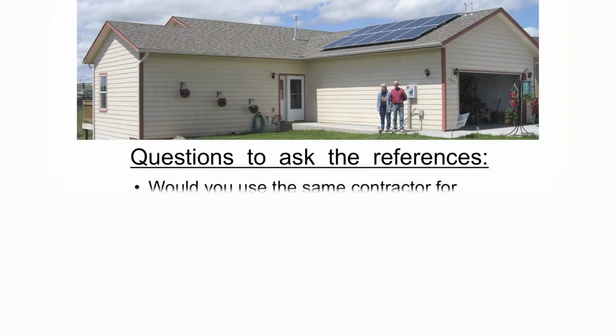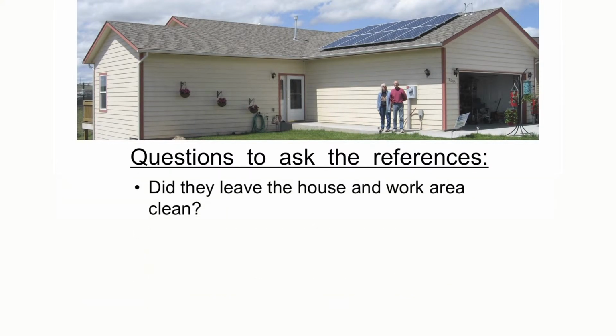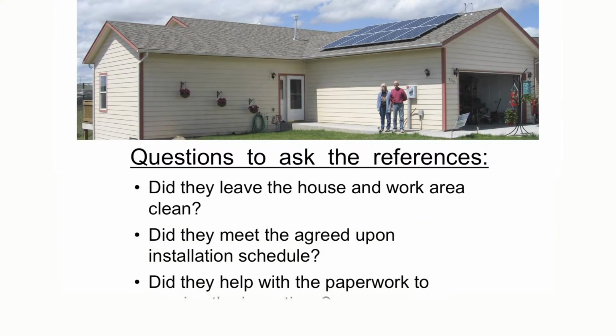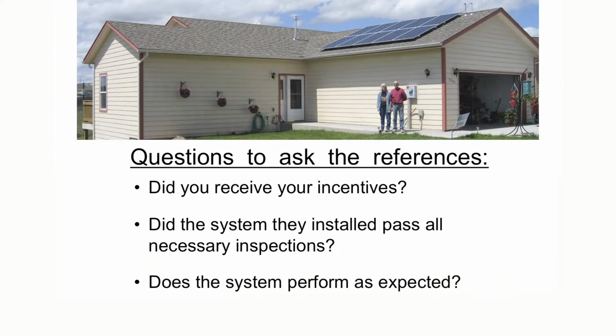Ask, would you use the same contractor for future work? How would you rate the overall experience? Did the contractor show up on time? Did they leave the house and work area clean? Did they meet the agreed upon installation schedule? Did they help with the paperwork to receive the incentives? Did you receive your incentives? Did the system they installed pass all necessary inspections? Does the system perform as expected?